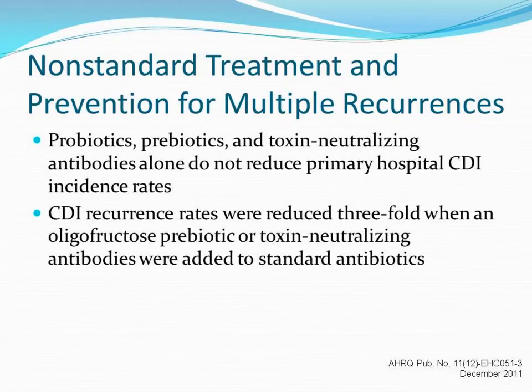Some other non-standard treatment regimens: probiotics, prebiotics, or toxin-neutralizing antibiotics alone do not reduce primary hospital C. diff infection incidence rates. However, when an oligofructose prebiotic or toxin-neutralizing antibiotics were used, it showed that it helped a little bit. So whether these work or not, there have been some reports in the literature that they can be helpful.